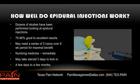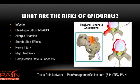Epidural injections work very well. There have been dozens of studies over the last few decades looking at how well they do. Overall, there's a 75 to 90% good to excellent result with them. A person may need a series of 3 injections over a 6-week period for maximum benefit. The numbing medicine that's injected usually works right away, and the steroid will kick in after about 2 to 3 days, and it may last a few days or it may last a few months.